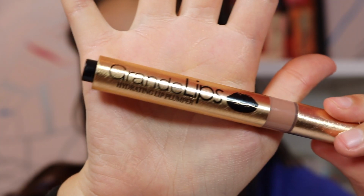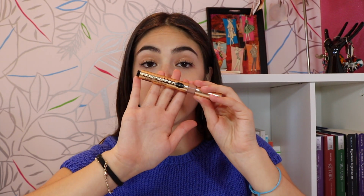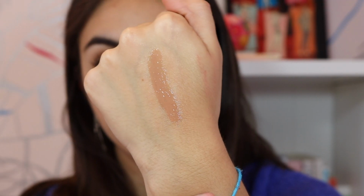Okay, so first one is my Grande Lips Hydrating Lip Plumper, and this is in the shade, I think it's Barely There or Barely Nude, I don't remember. But basically, this is a lip plumper. Smells really good. It has a slight tint to it, but it isn't noticeable. And what I love about this one is that it says hydrating. So I have really small lips, right? And this one works really well.